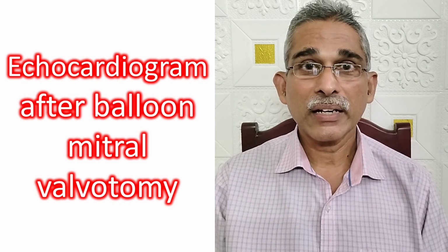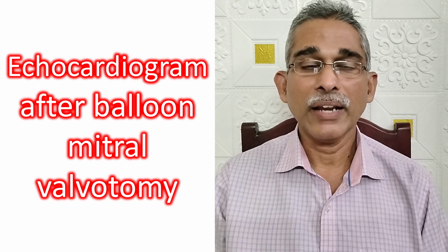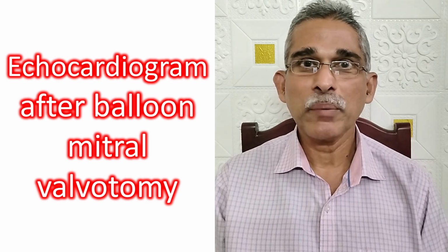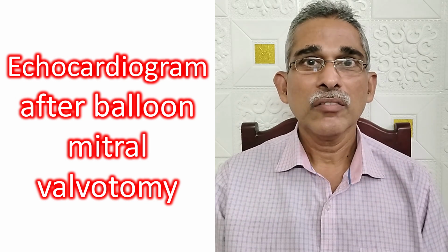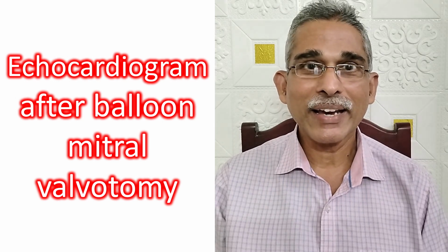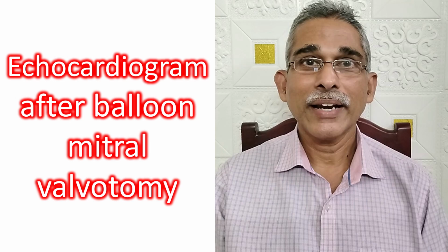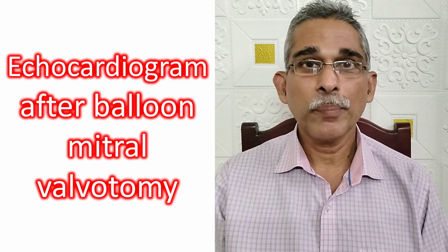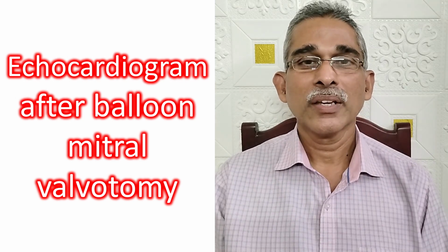And if there is a pigtail catheter in the aorta, it can be pushed into the left ventricle and the diastolic pressure in the left ventricle can be measured. So the difference between these two will give the transmitral gradient, and that is what we want to know, because a significant decrease in transmitral gradient would mean that balloon mitral valvotomy has been successful.